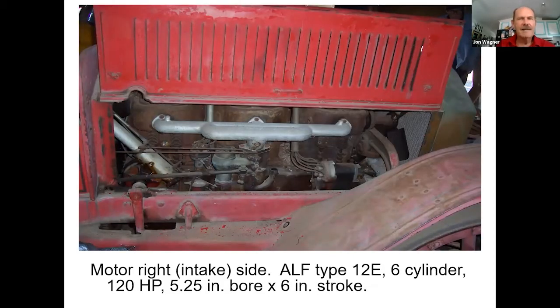This is the right side of the 6-cylinder motor. It's the intake side, and you can see an aluminum intake manifold and an updraft carburetor. And you can also see in there a magneto and a distributor. It had a dual ignition system. It could run on each individually or run on both together.